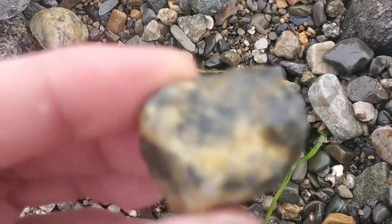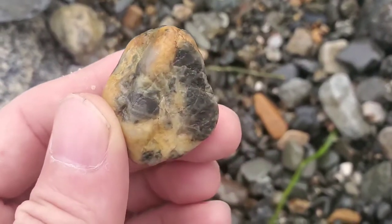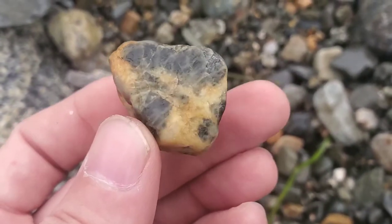So I just found this piece here. It's a quartz type. Looks like it has some smoky quartz in it.